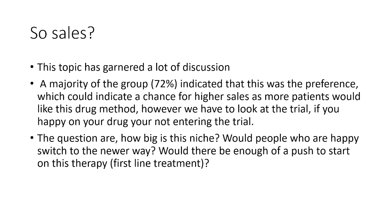The big question is, how big is this niche? How many people would they be able to get into it? Would people who are happy switch to the newer way, which is probably not, but you've got to look at that as a discussion point. And would there be enough of a push to start this therapy as a first-line treatment, which means you get diagnosed and this is the first thing they give you? That is huge, because obviously if you're happy with it and it's the first thing you get, there's very little chance that you're going to switch off of it, no matter what you're doing.